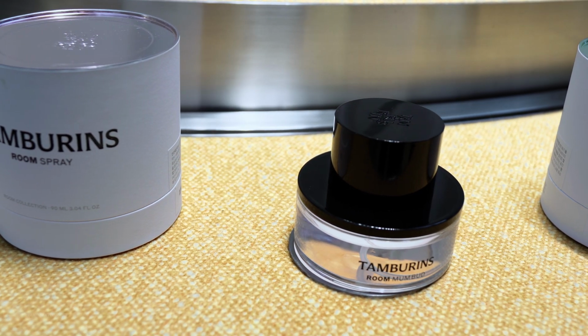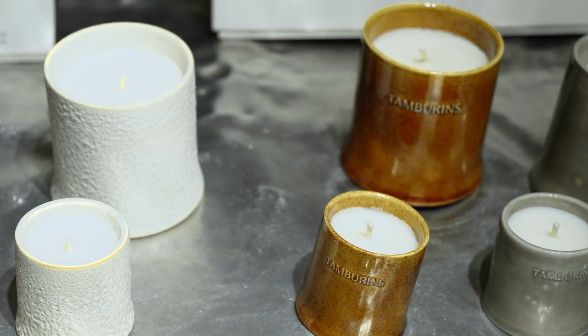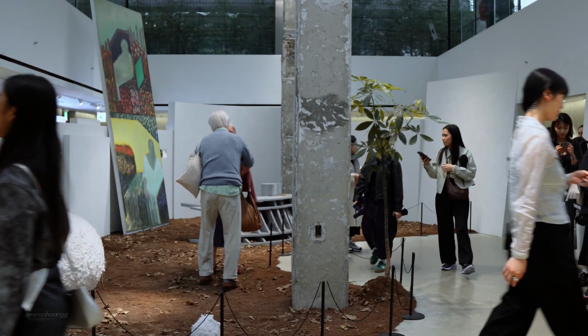They have perfume, lip balm, hand cream, lotions and stuff. They have been very popular recently, and I do think the smell of it is really good, really high quality, but it's not super crazy expensive. So I highly recommend for you to visit Tamburins. And they also use Jennie from Blackpink as the model. That's why they became crazy. The store is just so crowded.